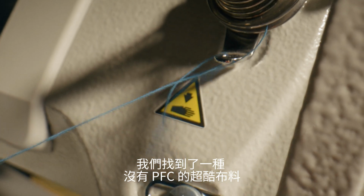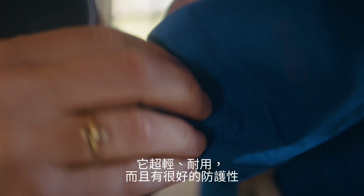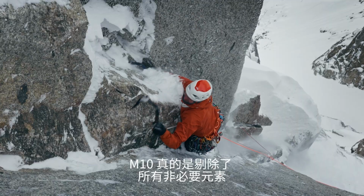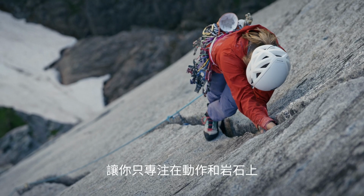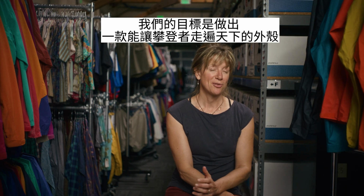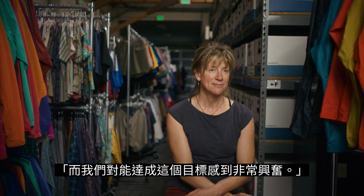We found this really cool fabric without PFCs that's super light, durable, and weather protective. That's what M10 is, literally stripped down to just the essentials. When you can forget about the clothing that you have on and just focus on the movement in the rock, that's when we made the best product possible. Our goal with the M10 was to build a shell that climbers would go anywhere in, and we feel really stoked we did that.